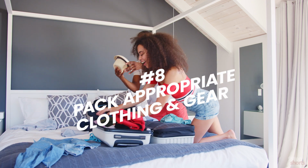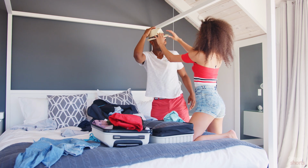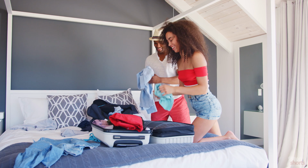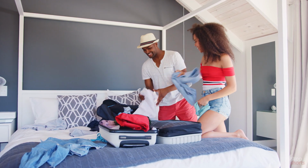8. Pack appropriate clothing and gear. Be sure to check the cruise line's dress code policy and pack accordingly, and also bring any necessary gear for shore excursions such as comfortable walking shoes and a waterproof jacket.